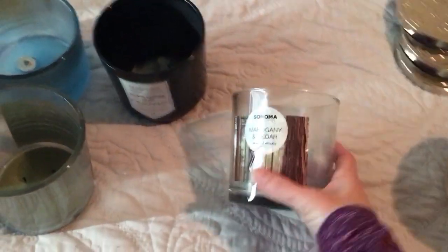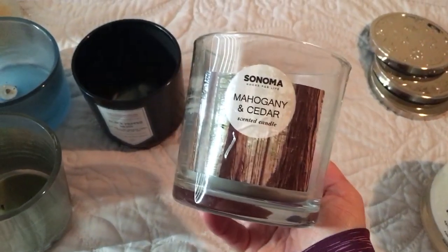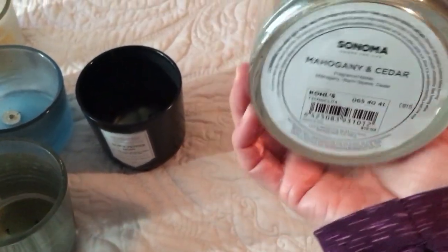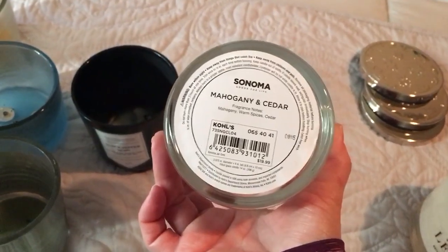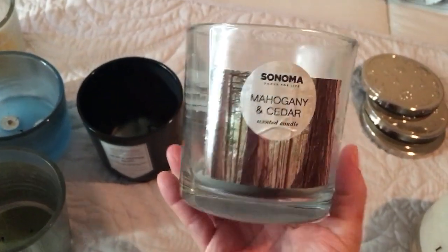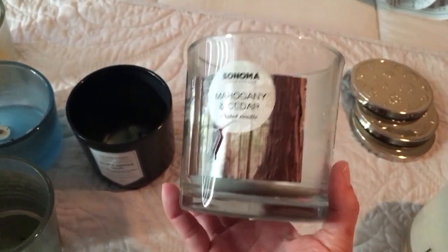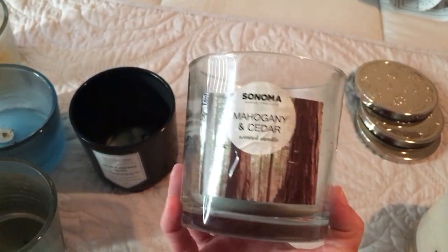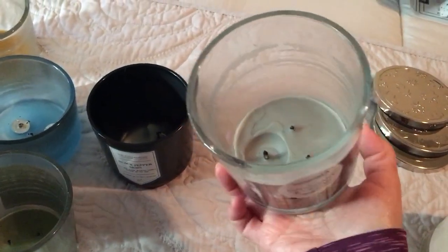The next one I went through was from Kohl's, and this is the Sonoma brand, a mahogany and cedar. The notes are mahogany, warm spices, and cedar, so pretty straightforward. This to me smells kind of woodsy with a hint of guy cologne. So if you don't enjoy that scent, you obviously would not enjoy this candle.